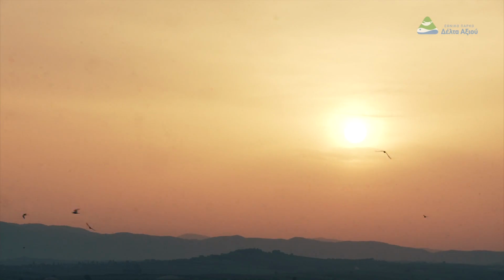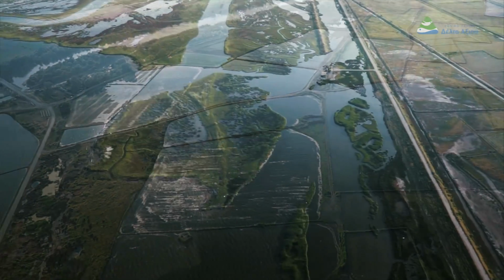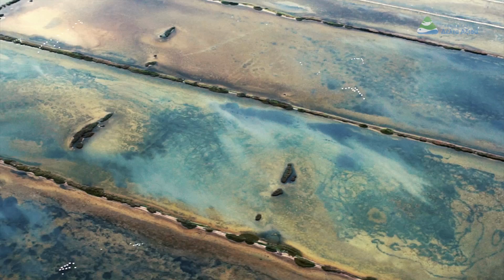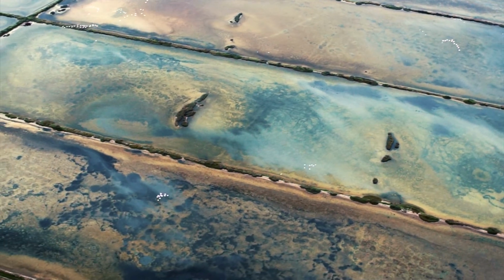We invite you to visit one of the most important national parks in the country. Discover the magic of nature and join forces with us to protect them.